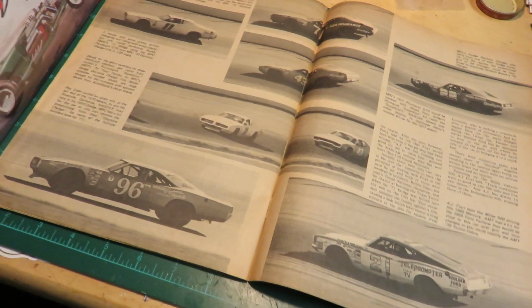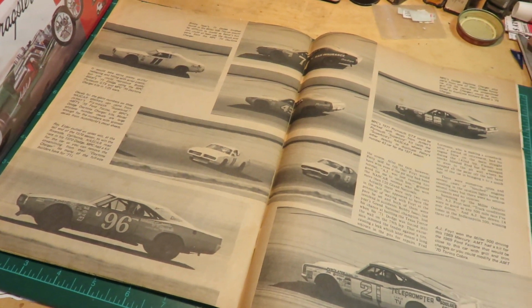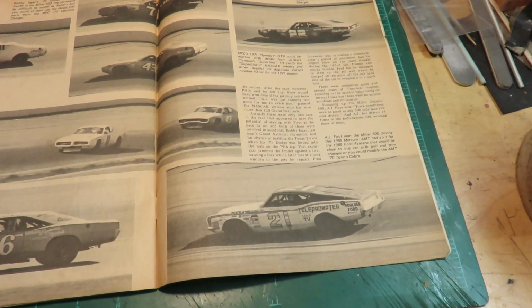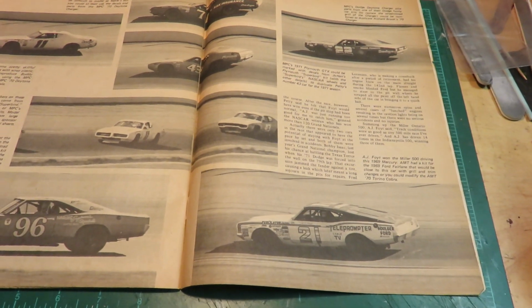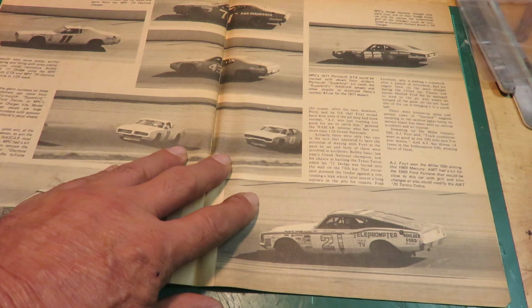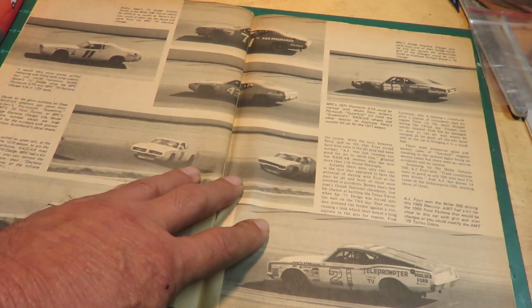Some more of the cars. The old-time NASCAR fans will recognize some of these. Wood Brothers car, still going today, right? 43 Petty car, still going today. 71 Bobby Isaac's car.